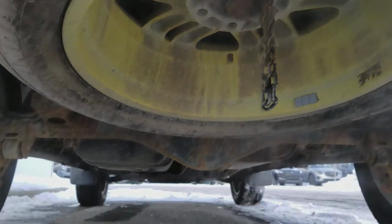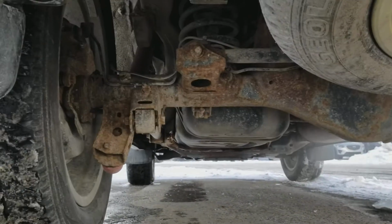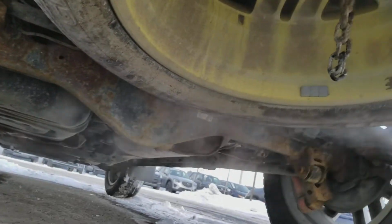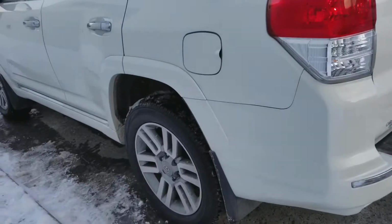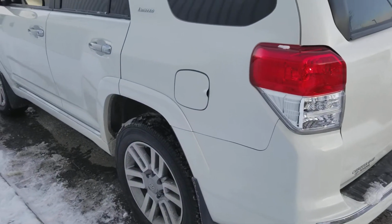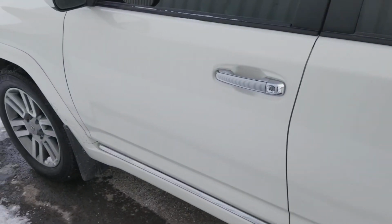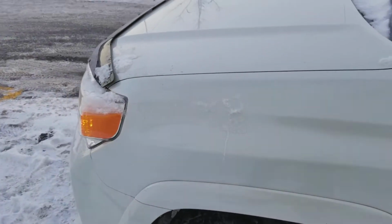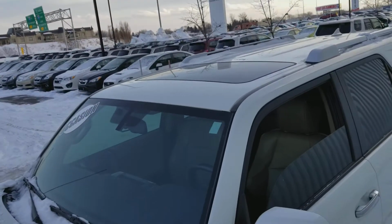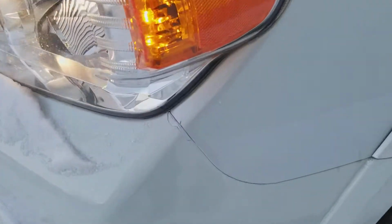It's the spare. It's brand new. Condition of the underbody, very good. Some surface rust, but little imperfections here.